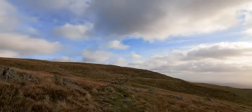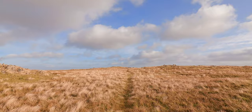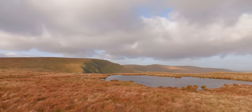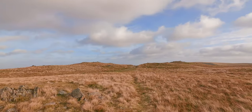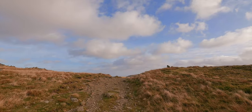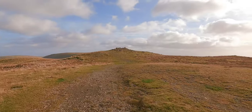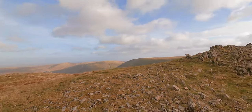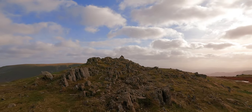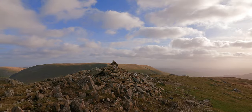This main path actually passes below the summit of Mardale Ill Bell, so we have to break left to go straight up to the top. Looks like the top to me. Okay, this is Wainwright number 5. This is Mardale Ill Bell, 760 metres, 2,490 feet.